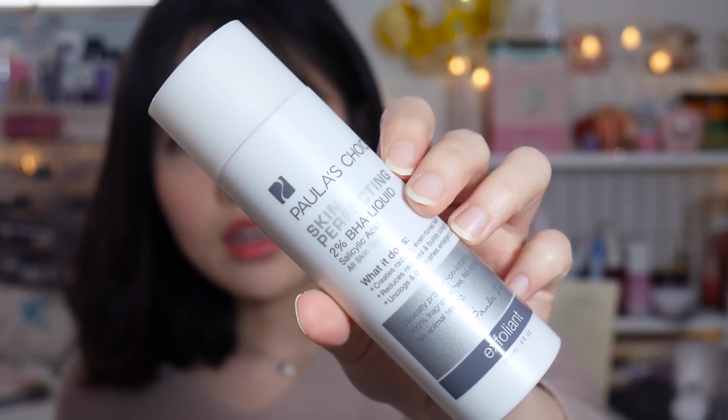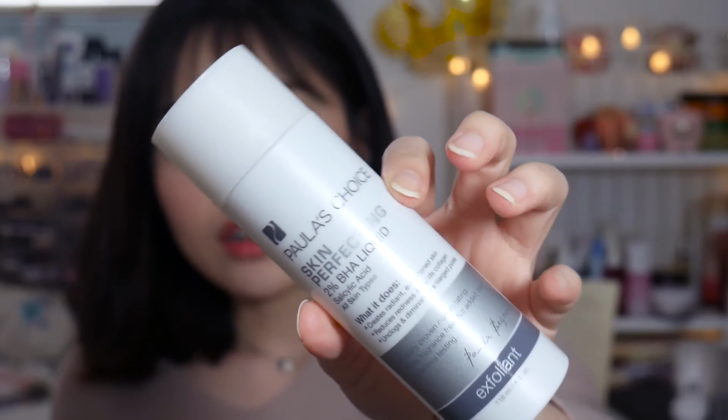This is salicylic acid. So the difference between AHA and BHA is that BHA is better for people with more acne prone skin, so salicylic acid is a type of BHA. AHAs are more like glycolic acids and stuff like that. It's better for a more mature skin and it's a little bit more moisturizing.